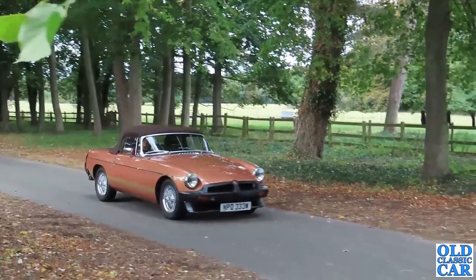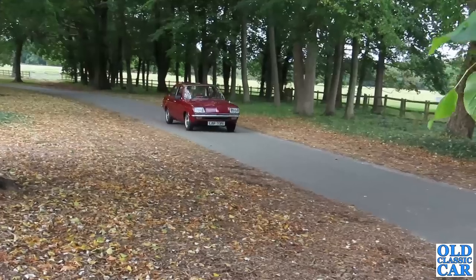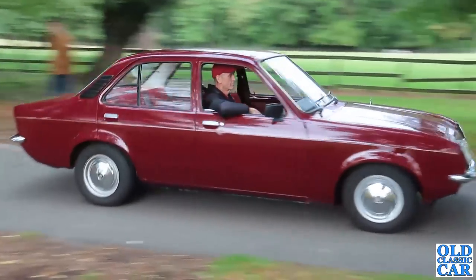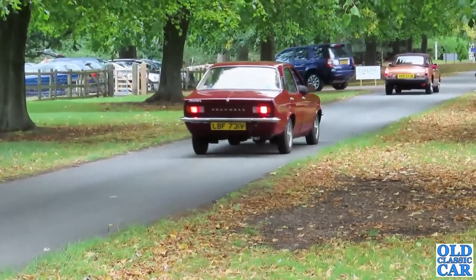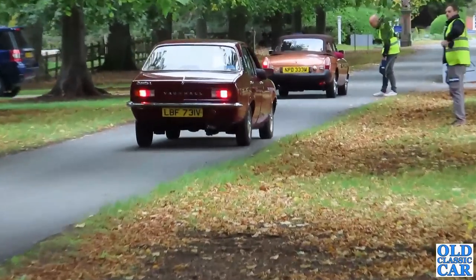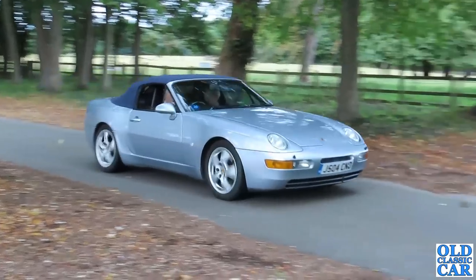One of the last of the line MGB LEs. A rare Chevette saloon, a four-door saloon. I think Vauxhall is the featured mark here today, so I'm hoping to see lots of classic Vauxhalls here. 968.